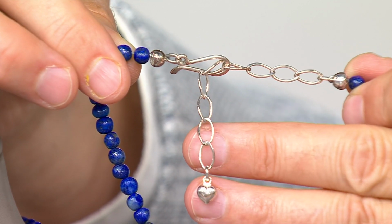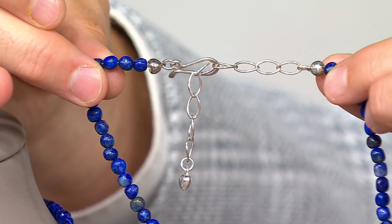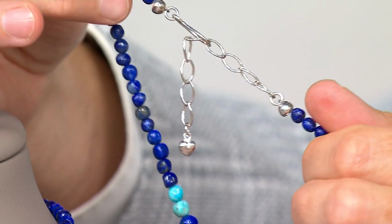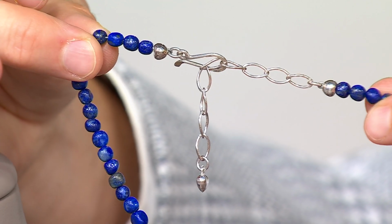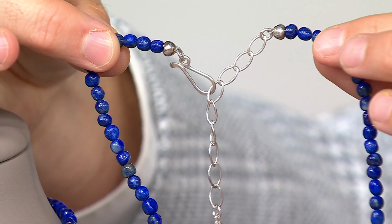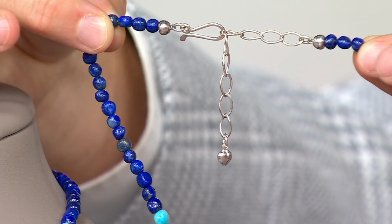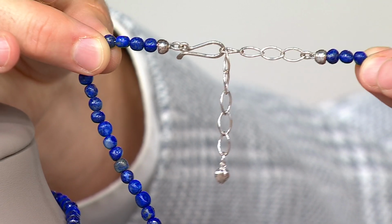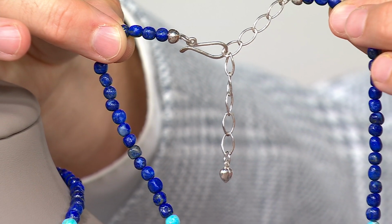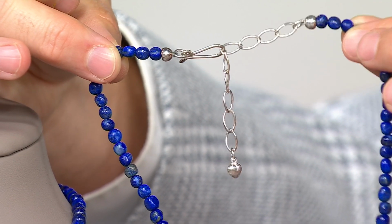You can't go buy this finding. This isn't something that you get out of a findings catalog. We actually make these. And here's what makes it so unique and so different. As you can see, they're 2 3/4 inch in length, but do you see the large links on these? Yep. So those are about 1/4 inch, each one of them. I mean, the spacing. So what does it do? It gives you the ability, in this case, you've got an 18-inch necklace, but you really don't have an 18-inch necklace. You have an 18-inch necklace plus that 2 3/4 inch.